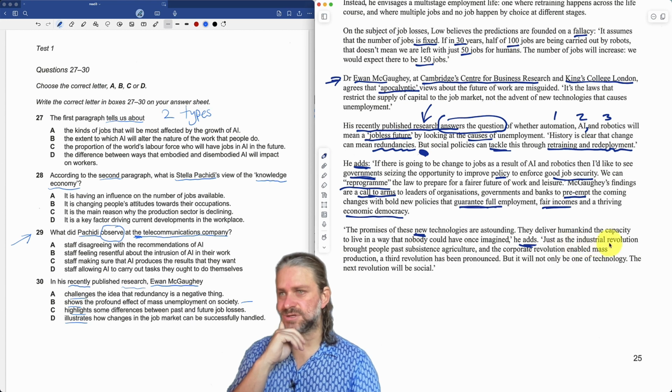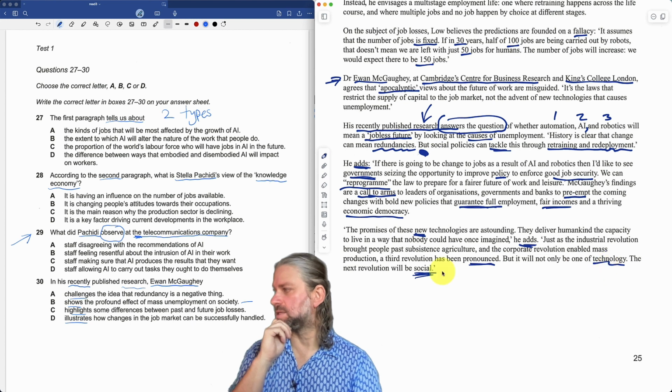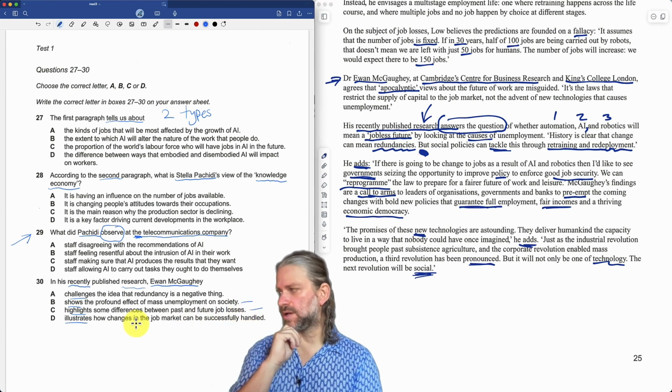Just as the Industrial Revolution brought people past subsistence agriculture, and the corporate revolution enabled mass production, a third revolution has been pronounced. But it will not only be one of technology. The next revolution will be social, the way people act. It's not just about technology, it's the way people act. Highlight some difference between past and future job losses. No, didn't mention that. Illustrates how changes in the job market can be successfully handled.